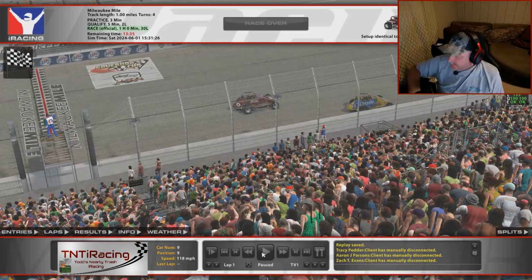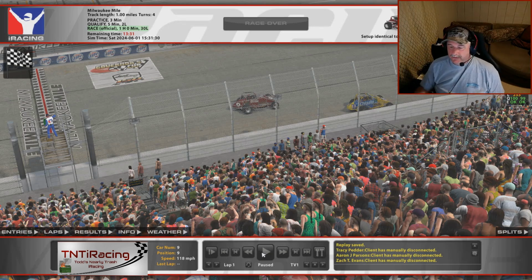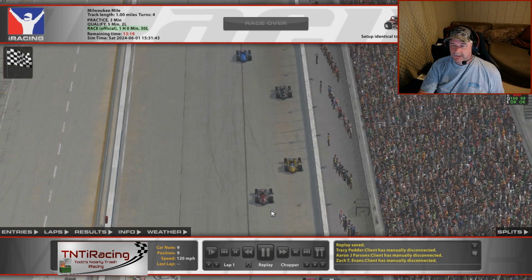As we apparently decided to make a sandwich on the start here. That was just horrible. Like, look at this gap. Just terrible start. I mean, we did okay after. We kind of recovered, but that's just a garbage start for sure.